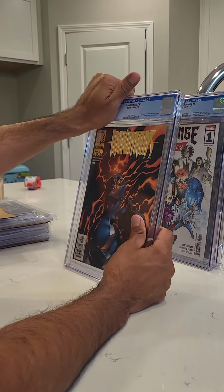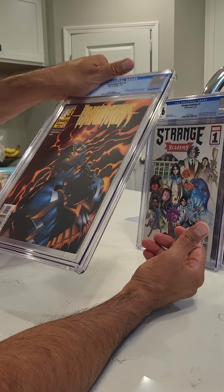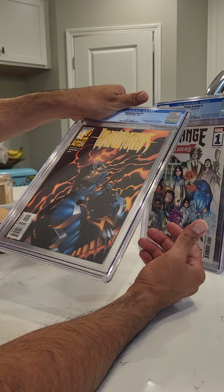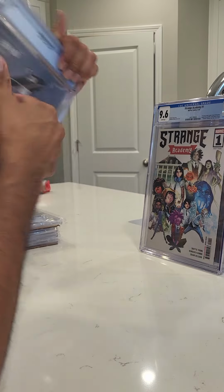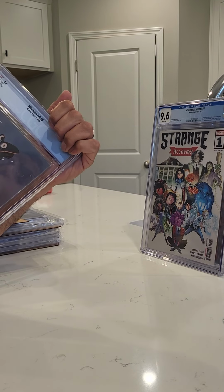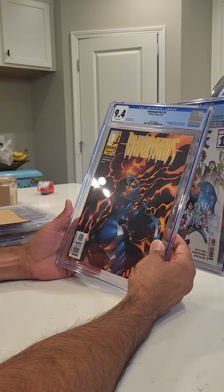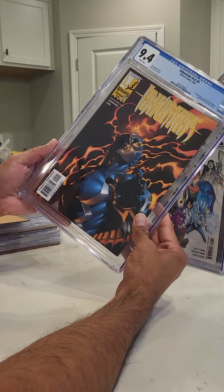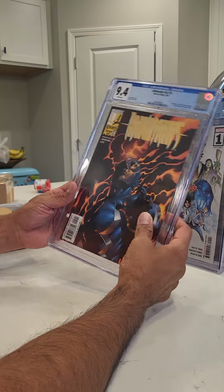Okay, we got a copy of Inhumans #5, first appearance of Yelena Belova, the second Black Widow. There's this spine tick. I was hopeful that they would get these out. But the rest of this book, there's some edgewear here that I may have missed when I submitted. This one came in at a 9.4 with white pages. I already own a 9.8 for the collection and about another 6 copies raw.